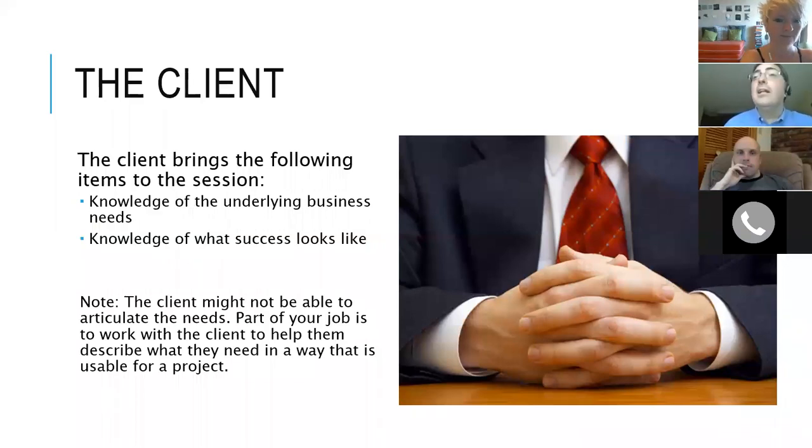Okay, the client, they may be frustrating to you, and they may sound like they don't know what they're talking about, but they are bringing a lot of information to the session. They understand what the underlying business need is, and they know what success looks like. They know their business really well. And the client may not necessarily be able to articulate the needs of the business, but that's part of your job. I think we've all dealt with experts who are so deeply involved with their topic that they lose sight of the forest for the trees, and that's part of your job during the session, is to coax information out of them, get them to start talking about knowledge or something that will be effective for you to use.